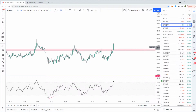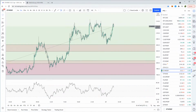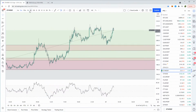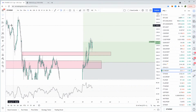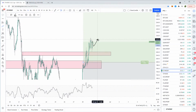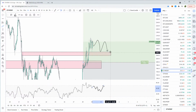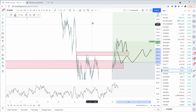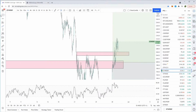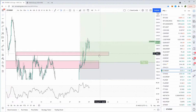Now ETH is trying to make its push. The one thing about this divergence is that ETH can easily consolidate here and play out this divergence like this, because keeping in mind that this region below us is higher time frame support. So I think that's the only thing to be aware of on ETH.